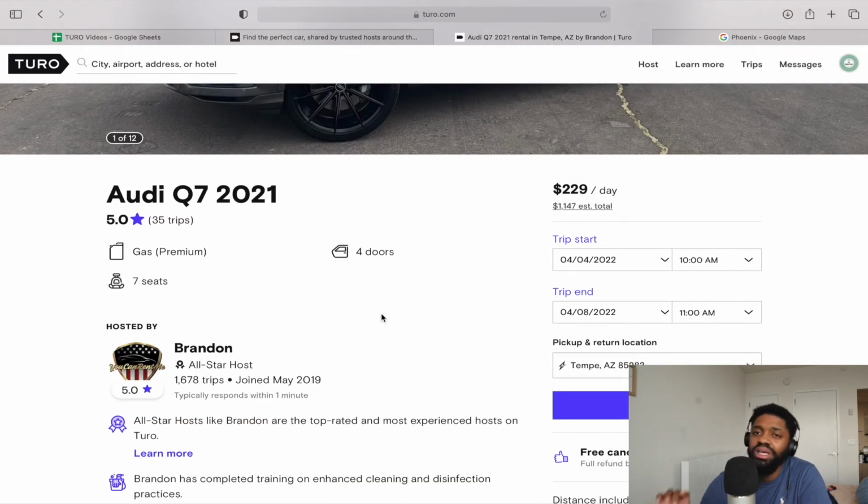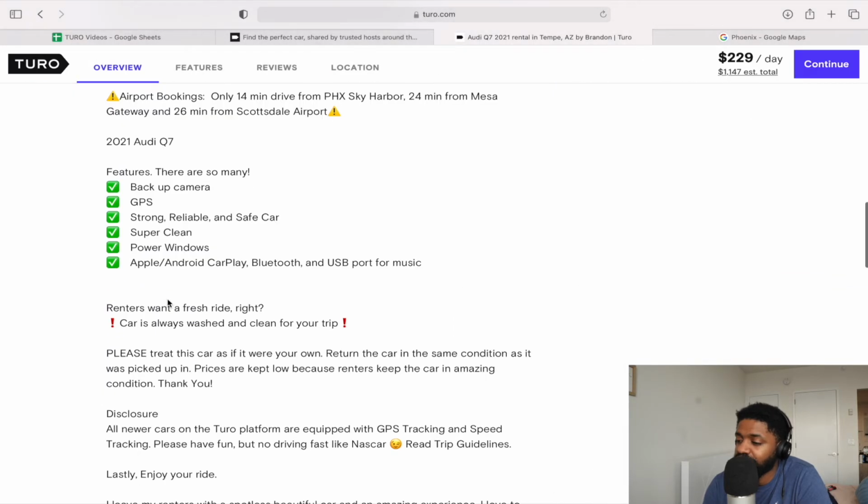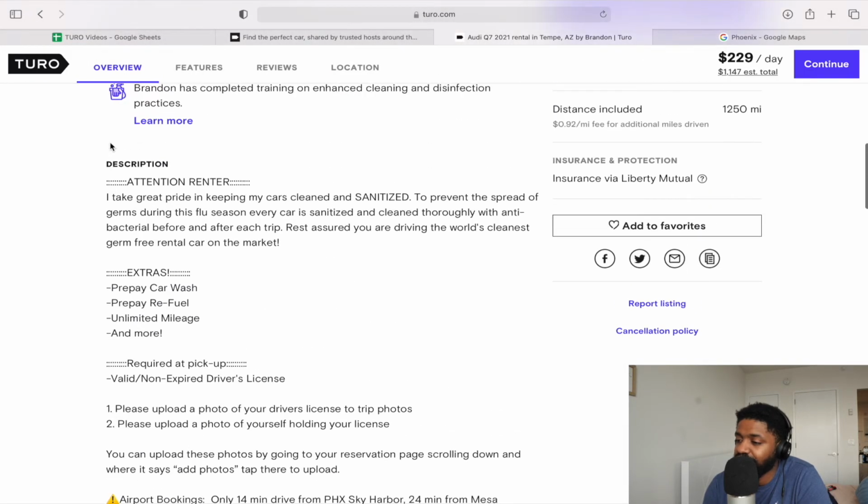I always try to find the power host in each city. Right now, this one looks like to be Brandon. A power host is somebody that has 1,000 trips. There's no banner for it. It's only a banner for all-star hosts. But 1,000 trips. I've seen somebody in my city. He has 4,000 trips. It's crazy. It's the most I think I've ever seen. Let me just copy this right now because I want to use this for later.